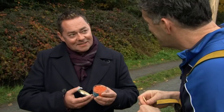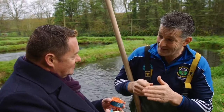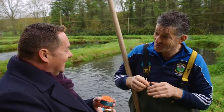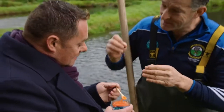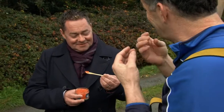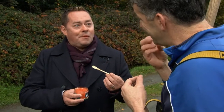And how do you like to eat this? With avocado and maybe with some smoked trout pate as well. The smoked trout and the caviar, and a little bit of avocado as well. Can I taste? Yeah. Is this a special caviar spoon? Yeah, you're supposed to have ivory with caviar. Why? Because if you have a metal spoon, the suggestion is that there's a metallic taint. I think you get a little pop sensation in your mouth.